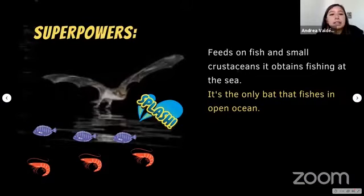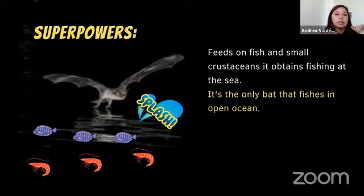Yeah, and as its name indicates, this bat feeds on fish and small crustaceans. It obtains them by fishing at the sea. There are 3 other fishing bat species in the world, but the Mexican fish-eating bat is the only known bat to fish in the open sea. To do this, it drags its long feet and claws through the water like this. And the skin membrane between its legs, it uses to bring the fish into its mouth while it is flying. They normally catch, please the next slide.